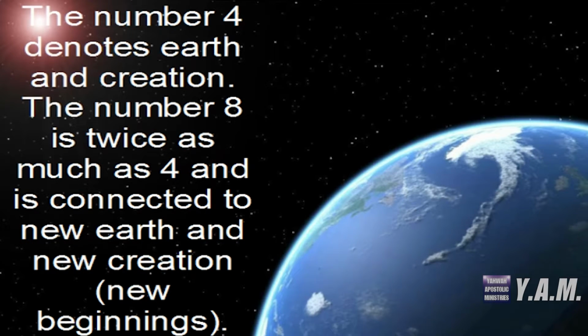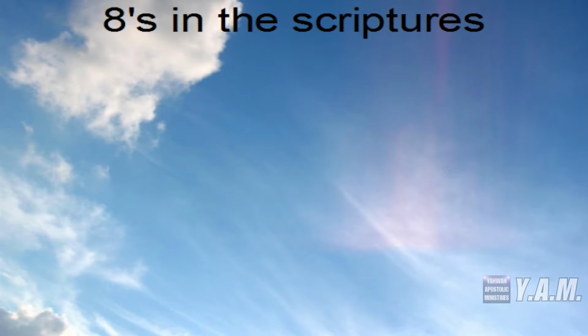But what does the number 8 being twice as much as 4 mean? It's connected to the new earth, new creation, or new beginnings. That picture there is actually a picture of the earth from space. So the number 8 is connected to the new earth, new creation, and new beginnings. What are some 8s in the scriptures?